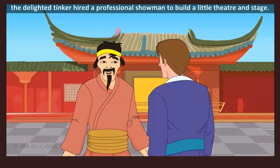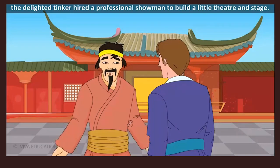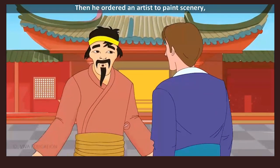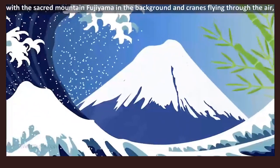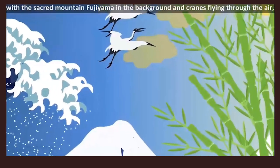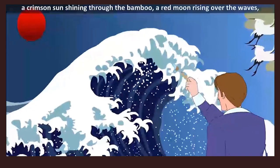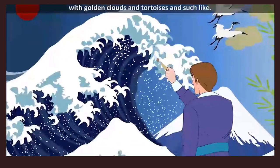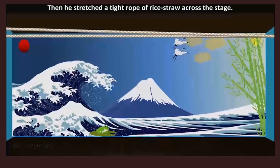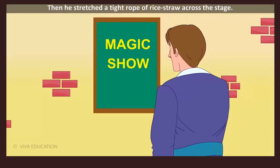Next morning, the delighted tinker hired a professional showman to build a little theatre and stage. Then he ordered an artist to paint scenery, with the sacred mountain Fujiyama in the background and cranes flying through the air, a crimson sun shining through the bamboo, a red moon rising over the waves, with golden clouds and tortoises and such like. Then he stretched a tightrope of rice straw across the stage.